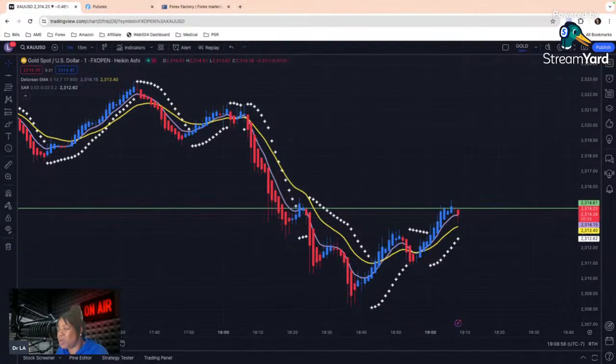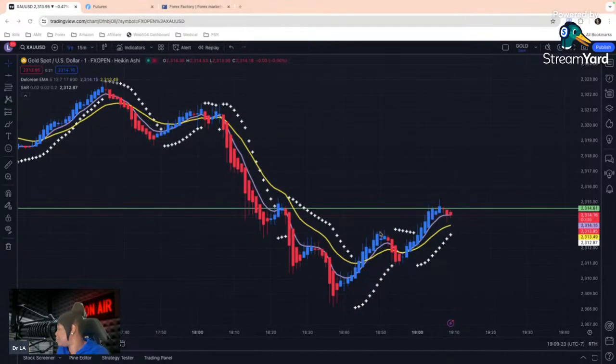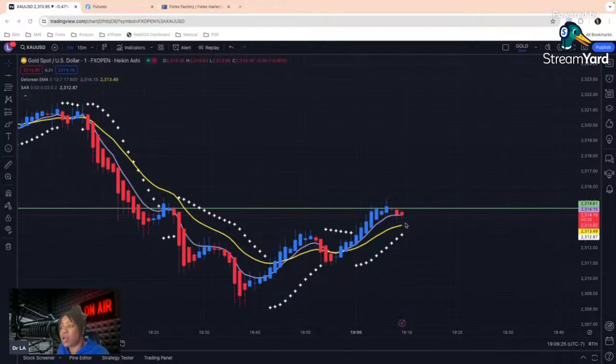Let me look. Ooh, yes. Ooh, it ran, didn't it? That was an amazing run up. That was beautiful. It should be exhausted. We're getting a doji now on the 1 minute chart. All right. We're getting a doji here now. So we want to wait on our flat bottom, okay?